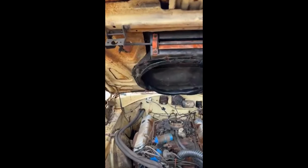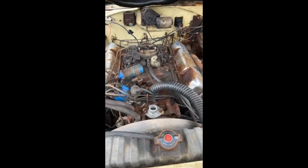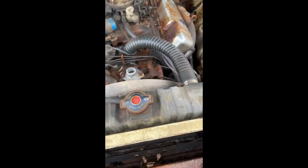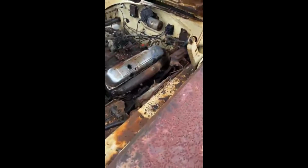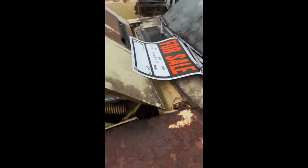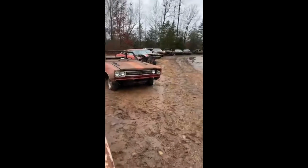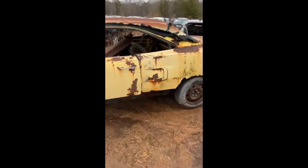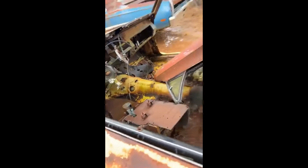I know you guys wanted to see this. Still needs some stuff to get the air grabber working, but for all you numbers guys, manifolds there. Is this the one? It's a U-code car, obviously. 440. Air grabber though, that's cool. 10.5 on that one. This poor guy. Another GTX.